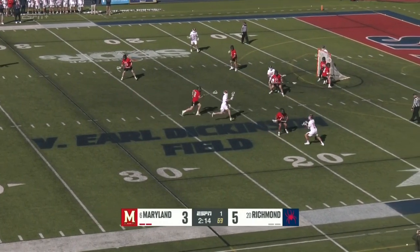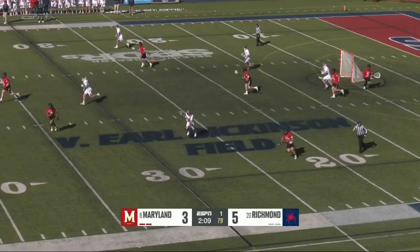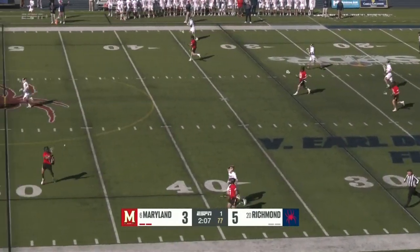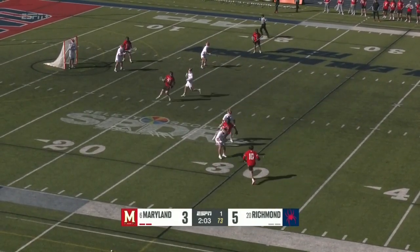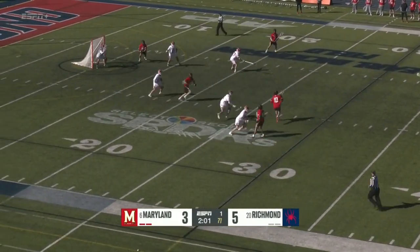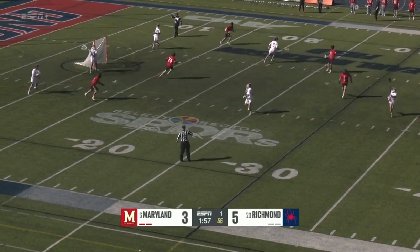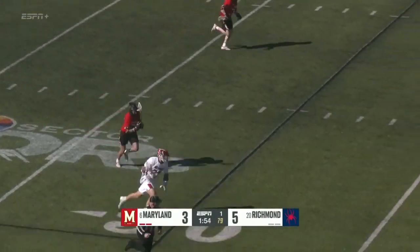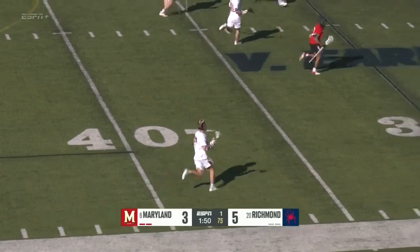Faceoffs are 5-4, also in Richmond's favor. Madonna tried to shovel one in front. Terrapins come away with it, as Will Schaller takes off the other way and gets it to his offensive end. Here comes Erksa now into the middle, got a man wide open, and that one is knocked down and stopped by Connor Knight. Big stop for him on the Daniel Maltz shot in front of the cage. Good for him to get a piece of a good shot there.